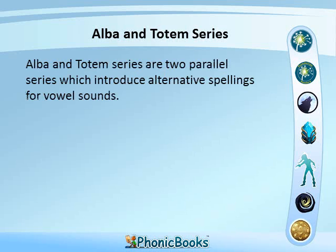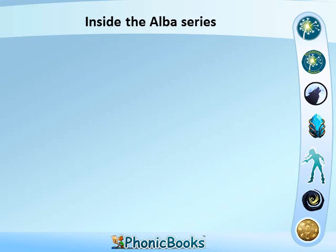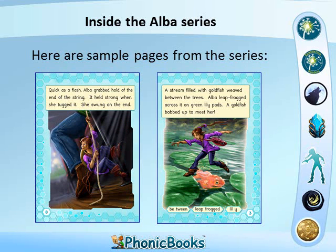Alba and Totem series. Alba and Totem series are two parallel series which introduce alternative spellings for vowel sounds. Inside the Alba series, here are sample pages from the series.